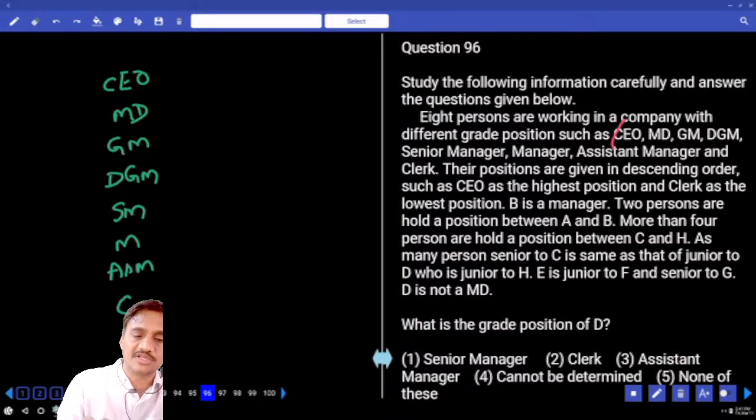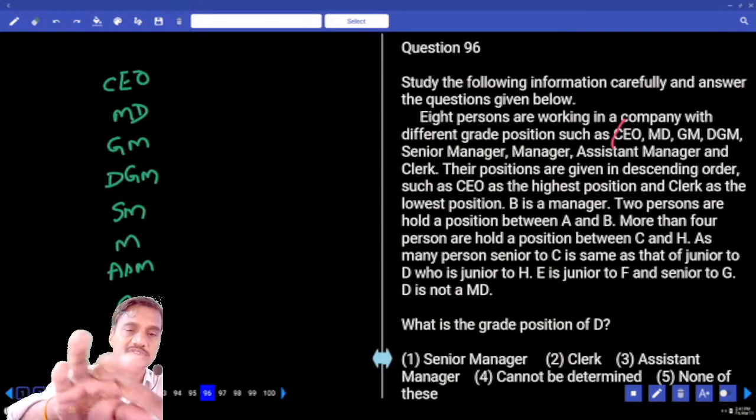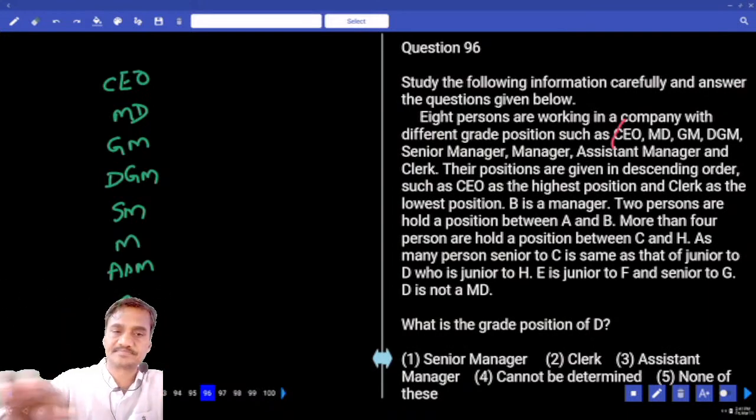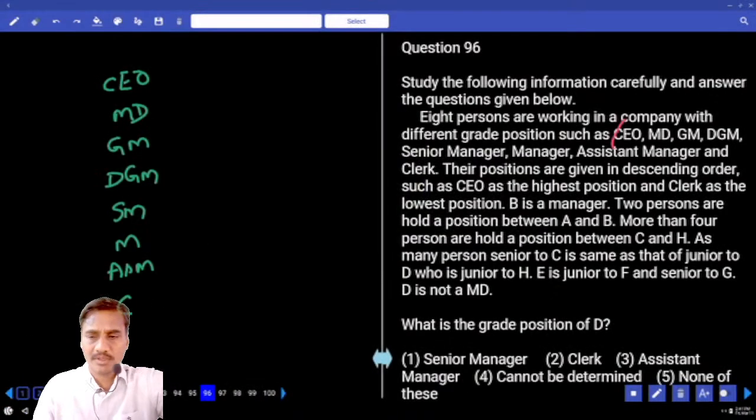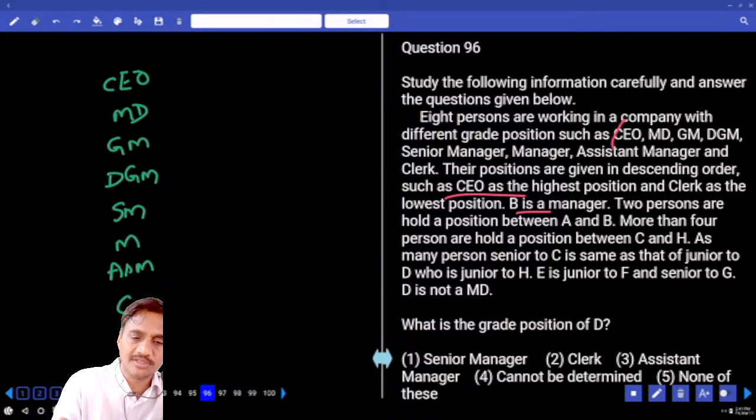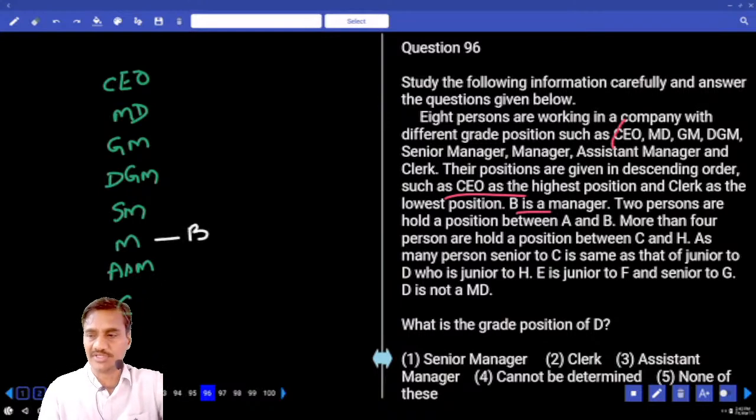How many persons are there all together? We have 8 persons. Now the first information: B is a manager. Now who is the manager here? B is the manager, and 2 persons hold a position between A and B.